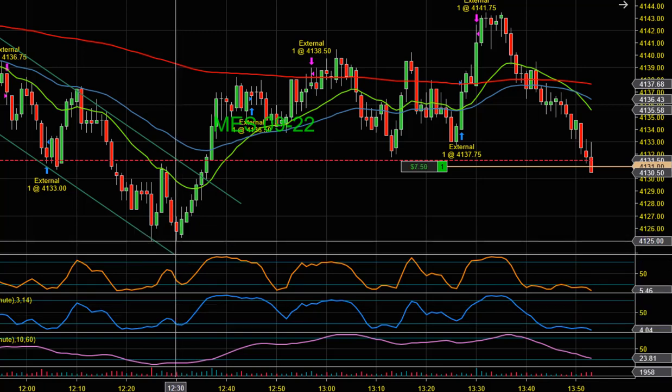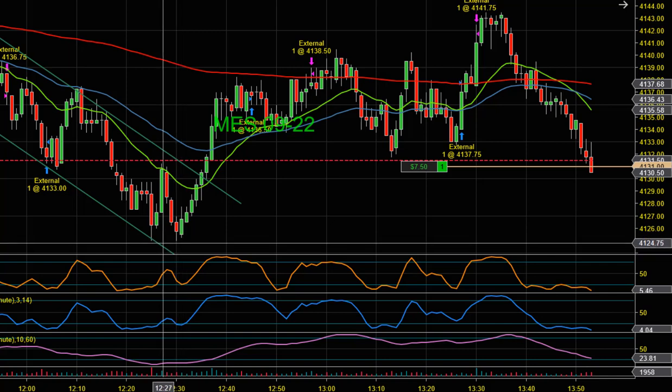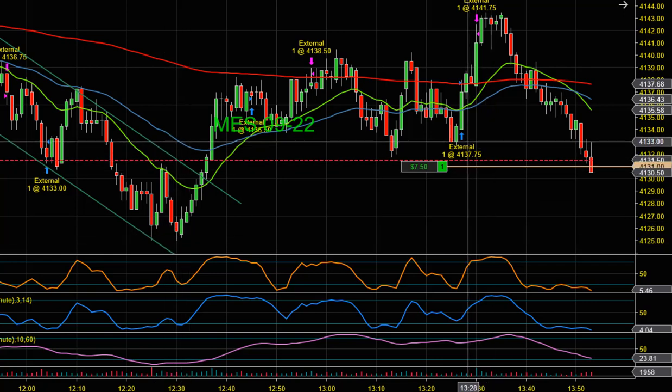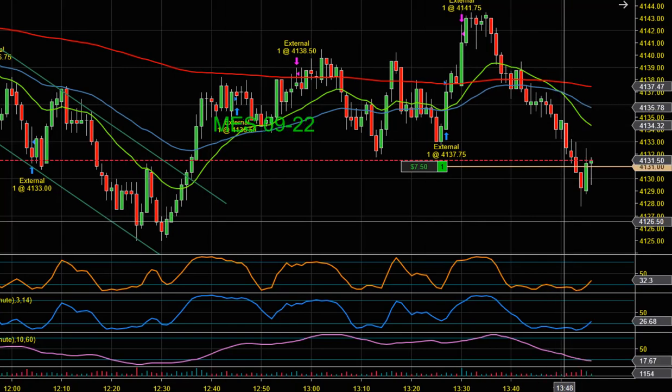That one I missed. I should have taken that one. That would have been a rockstar trade right there. Why didn't I take that? We might have been taking a break. I don't know, but that was the spot right there. Here was okay.